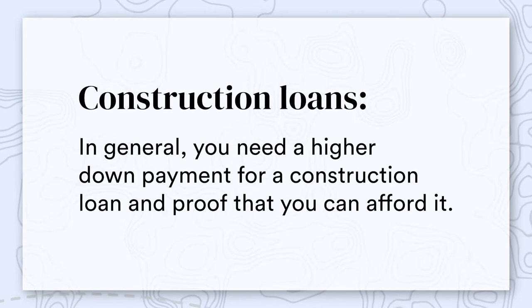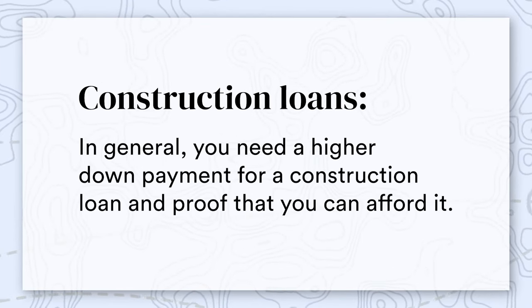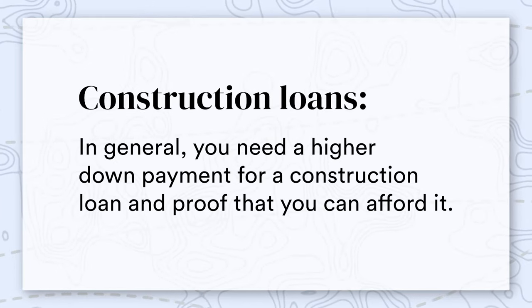Beyond those five, which are really some of the most common, there are a few other loans that you may run into. One is going to be a construction loan, and that's a loan that you're going to take out if you're building your own house instead of buying an existing home.